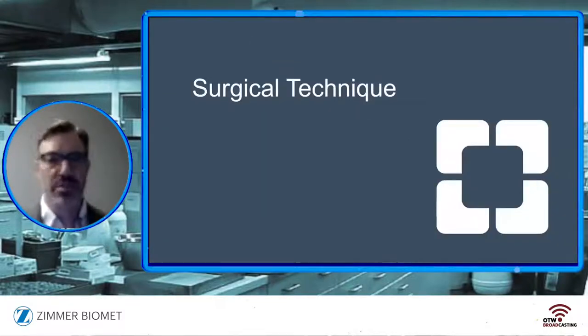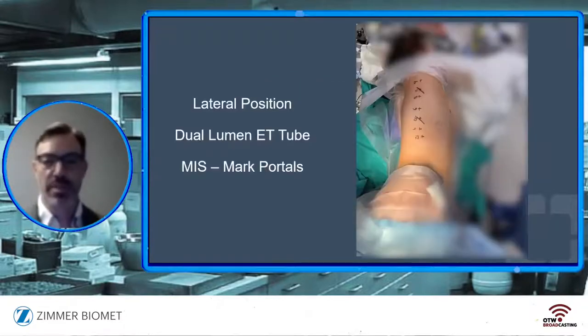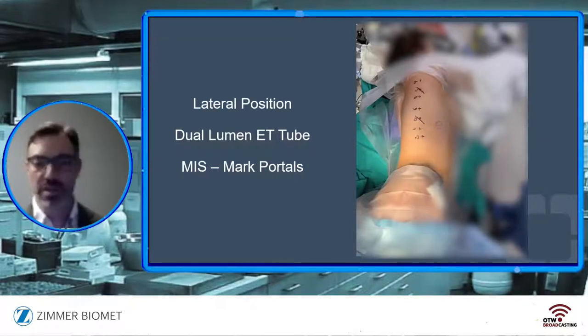I'll spend a couple of minutes talking about the actual technique. Again, very high level for this. It's done with the patient in a lateral decubitus position with the convex side up. The anesthesia team will use a dual lumen endotracheal tube so they can deflate the up lung so there's room to work in the patient's chest cavity.